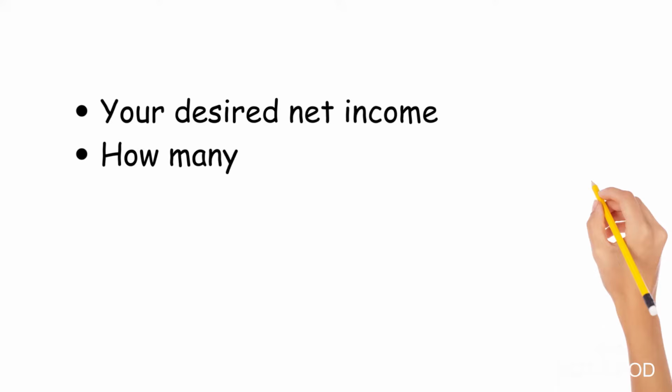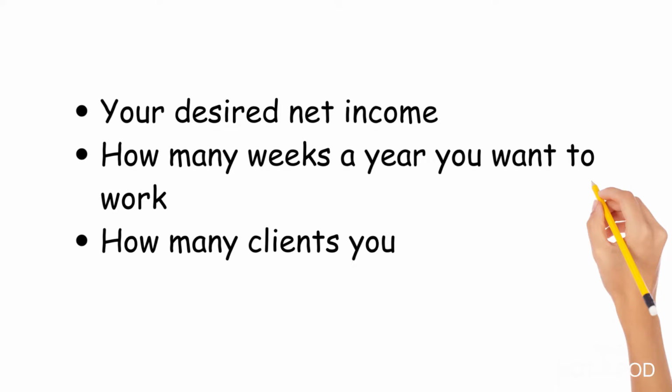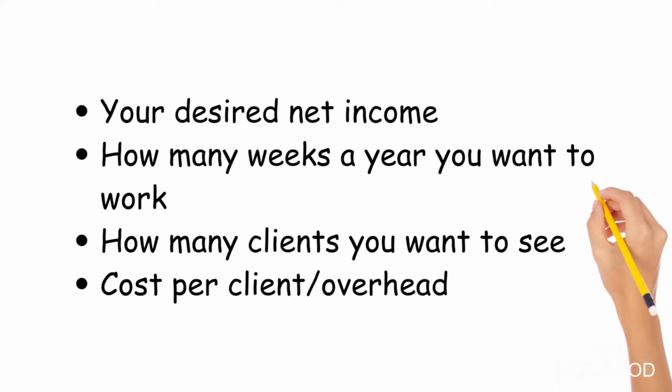Now, there are 4 things that you definitely need to know when working out your prices. Your desired net income, how many weeks a year you want to work, how many clients you want to see, and your cost per client and your overhead costs. Once you guys know these numbers, you will be able to establish a price in which to charge your clients. So let's start with step 1.